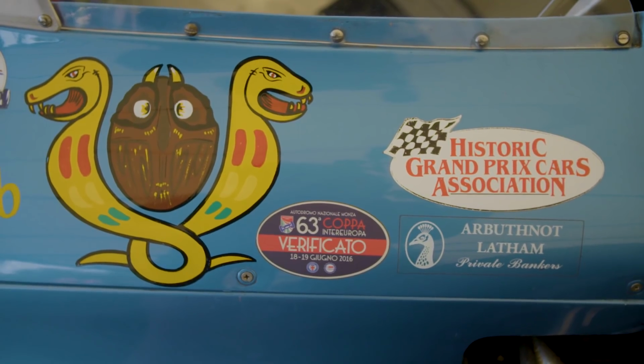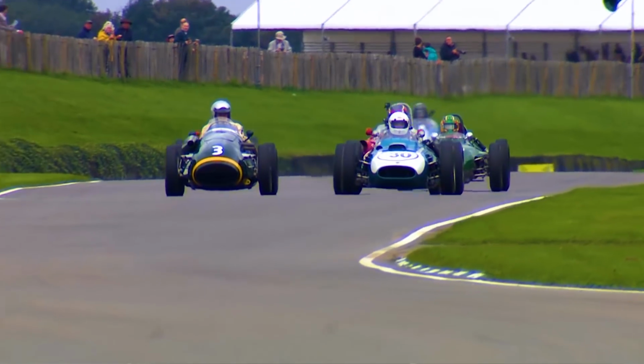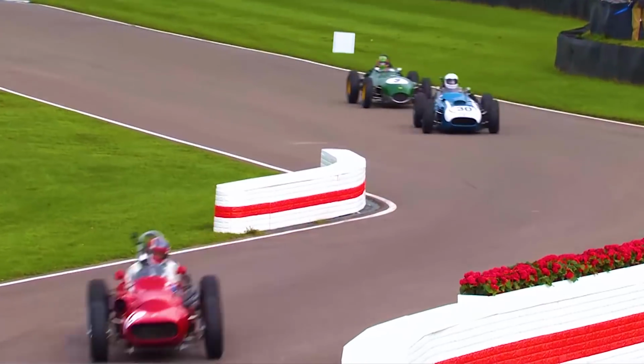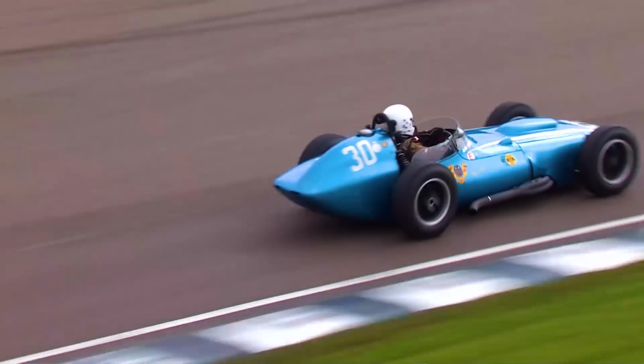If you take this car to Zandvoort in Holland, you will get people come up to you who saw it race in 1959, and they will bring you souvenirs, they'll bring you pictures that they took as children of this car, and it creates so much interest. It's amazing, to be true.